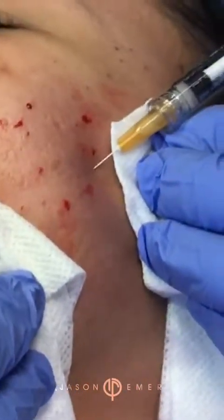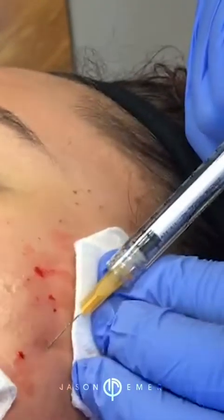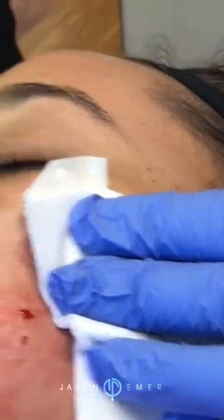Okay. So everything's looking really good. Relax for a sec. One more. Beautiful. Okay, so now ice pack on both sides. I want nice pressure so she doesn't bruise. Hold the other side with the ice pack. And that's it. That's Bellafill for scars.